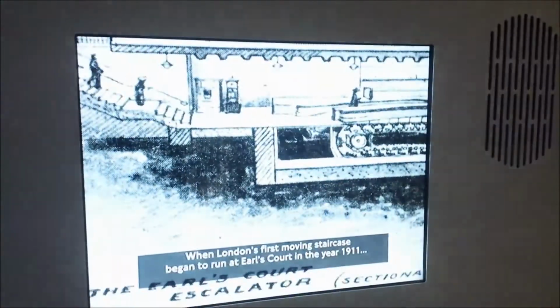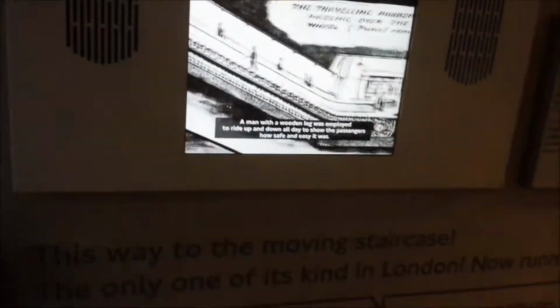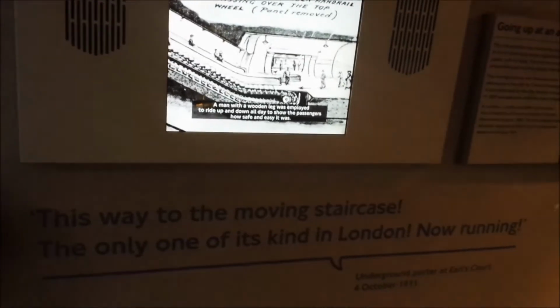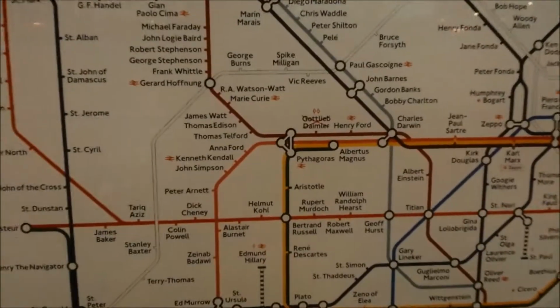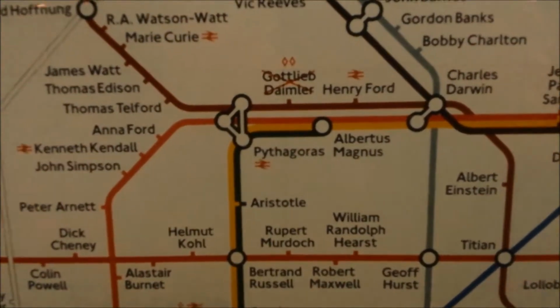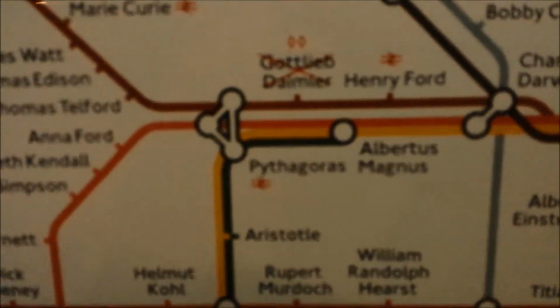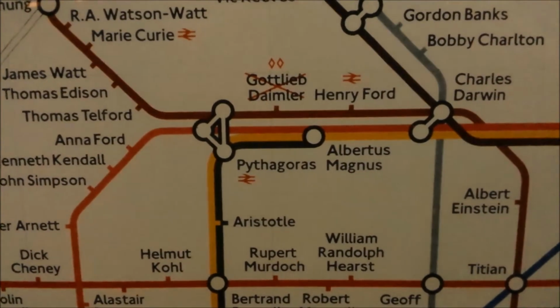The first moving staircase began to run at Earl's Court in the year 1911. A man with a wooden leg was employed to ride up and down all day to show the passengers how safe it was. So the first escalator in London was in Earl's Court. Who knew? It's a wonderful parody of the tube map with all the famous people placed as station names. And would you look at that? It's Pythagoras' triangle.